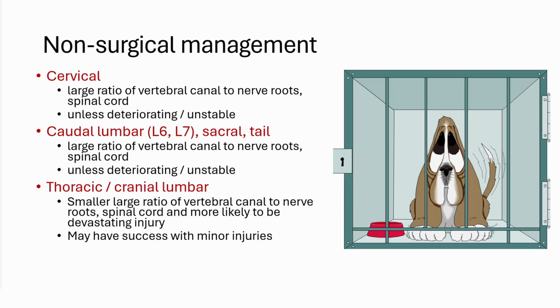Well, you may have to try if the owner doesn't have financial means, which is, let's face it, the vast majority of owners, because surgical management is expensive. So it's very important to give a good prognosis here, since it may be some time before you see improvement. So non-surgical management is suitable for cervical injuries unless the animal is deteriorating or the lesion is unstable. If it's unstable, then the animal is often deteriorating.